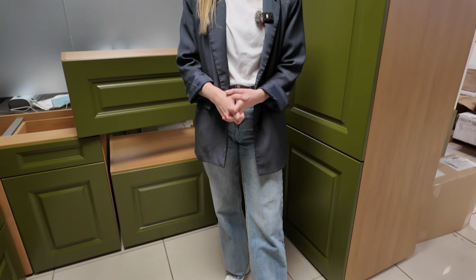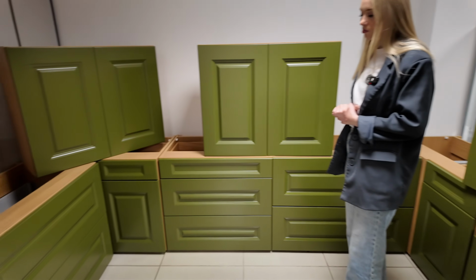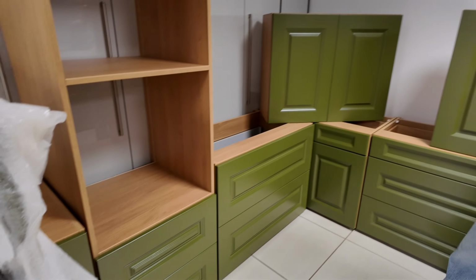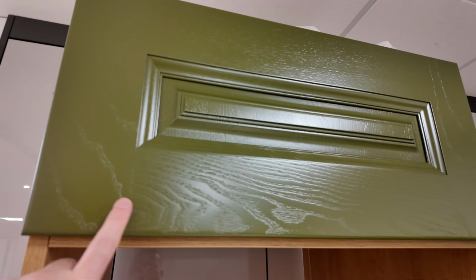Quick breakdown on the figures. So the kitchen, when it was purchased, cost £11,000. That included £4,000 worth of worktop. So you take that off, so that's £7,000. And now this kitchen is being sold for £3,500, and it's a whole kitchen. Brand new. It's not like a low range kitchen. It's actually one of their most expensive styles in terms of the material being used as well.